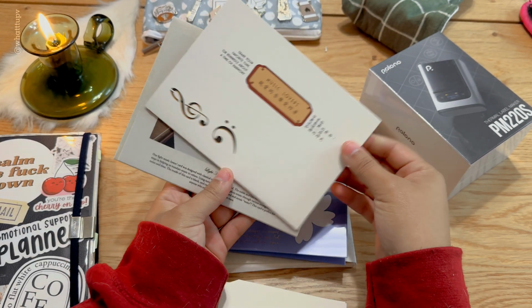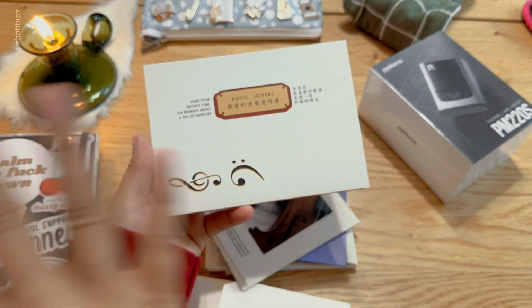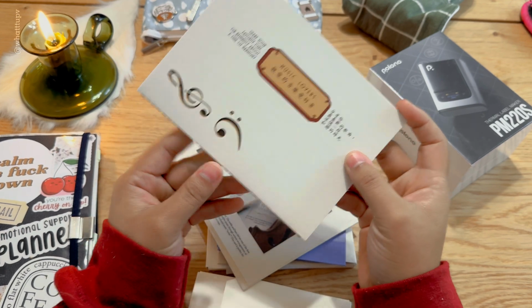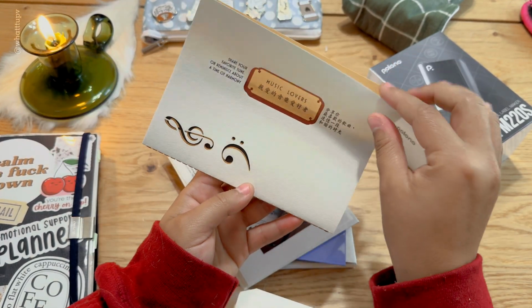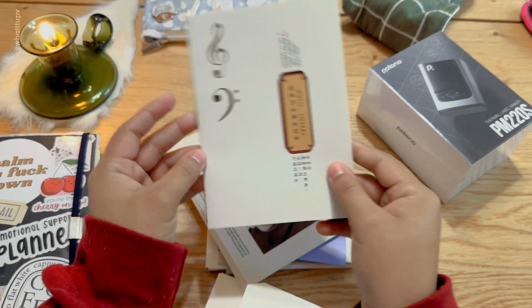I don't know. But this one in here, look, this is for music lovers. My husband is actually taking a shower right now, so he's not listening to me, but I may give him this one because he loves music and it just looks so cute. So I think this is Mandarin. It has Mandarin and English in there and it's just so cute. So thank you so much.